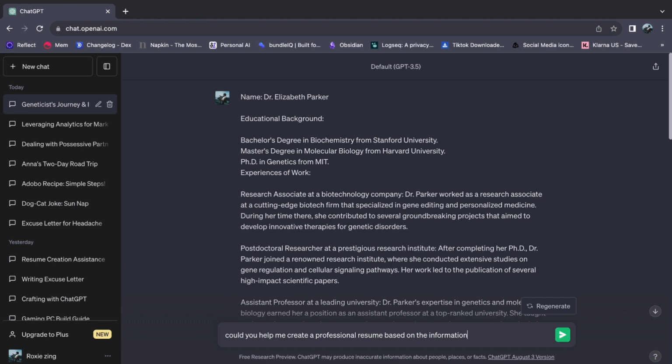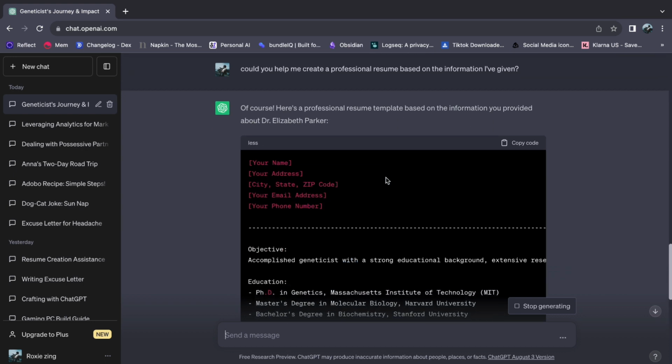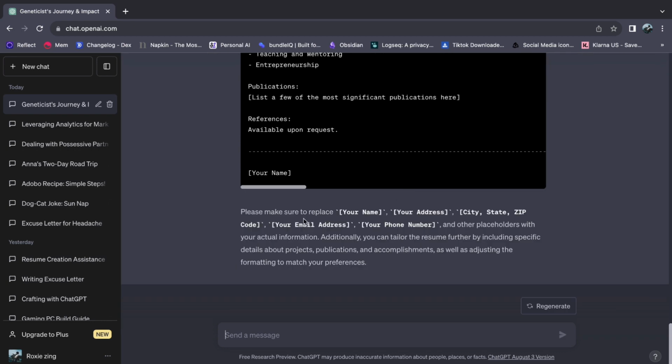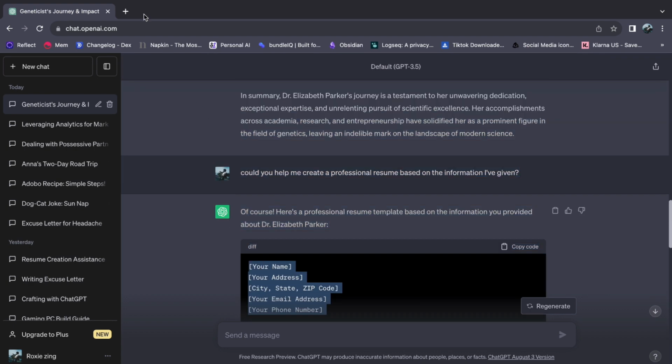In response, ChatGPT will generate a resume for you. Review the content for accuracy and completeness, making any necessary edits or refinements. Finally, save the generated resume to your device. Make any formatting adjustments, and you are ready to present your polished resume for job applications or other purposes.